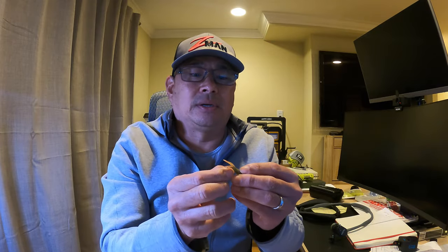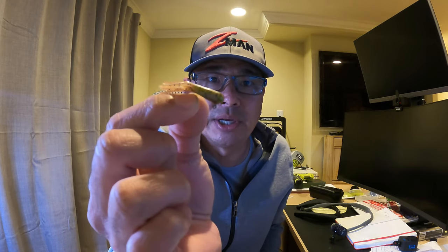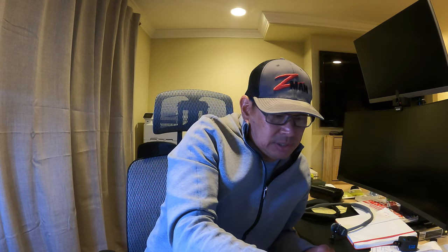You can see here, it's kind of this neutral brown and green color. Got some action on that. Wasn't using the best rod for it. So again, I was using my Major Craft Area Stage rod. It's a 6'4" medium fast or moderate fast action ultralight rod.